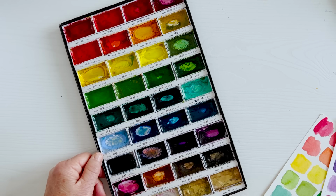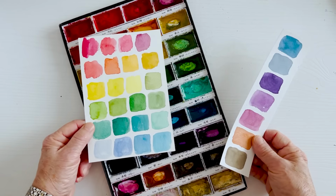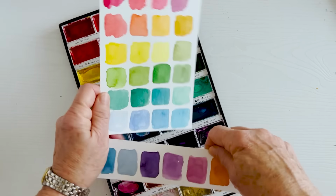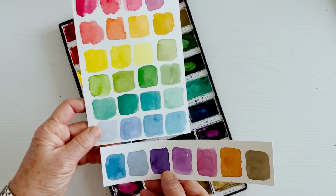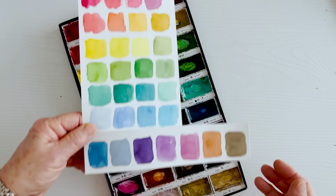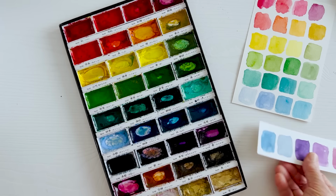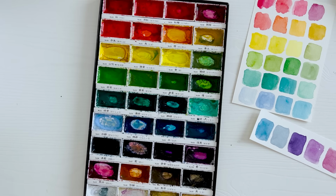I've got my 48 set back at home. And on this one, I just swatched this out this morning, and these are the colours. I ran out of space on here, so I had to continue down here. But you can see what nice colours they are, and they are great paints for being creative and free and expressive in what you do, much more so than the tiny little half pans that a lot of us have, as we know.